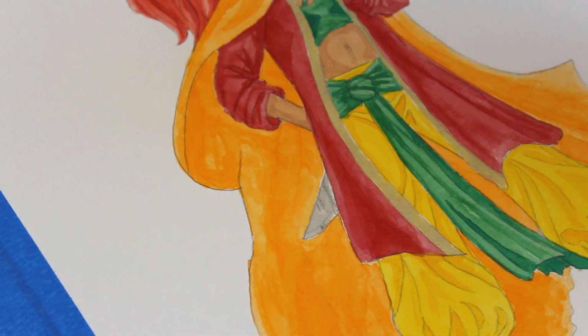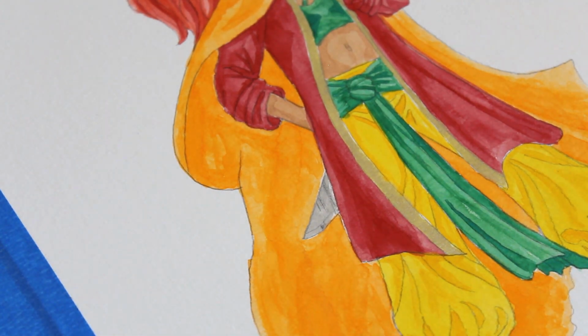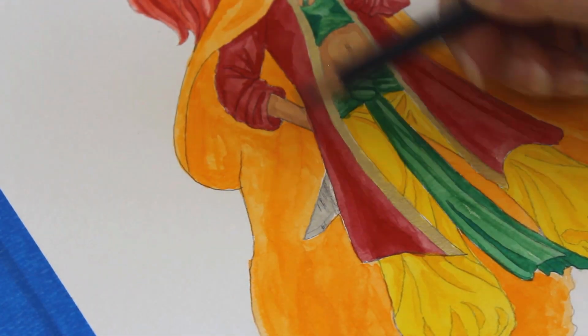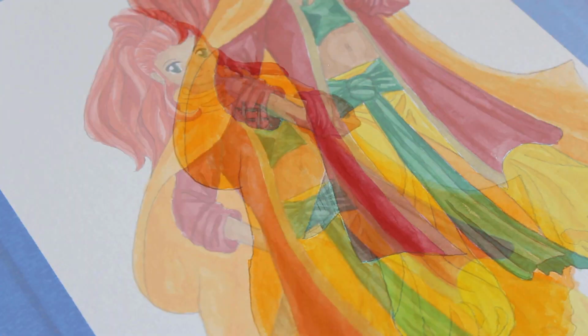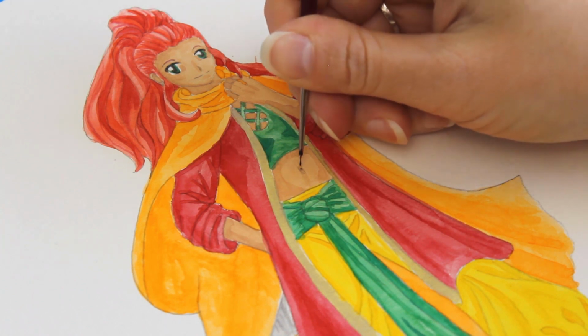I finish her face using a watercolor pencil for her eyes because I don't trust myself to do these tiny lines with black. And then there's a tiny dot of blue for her belly button.